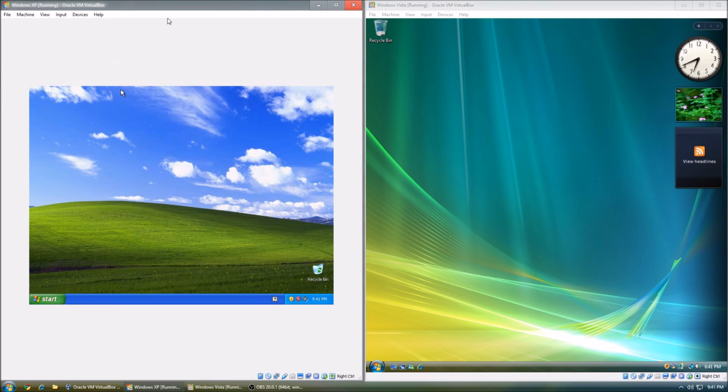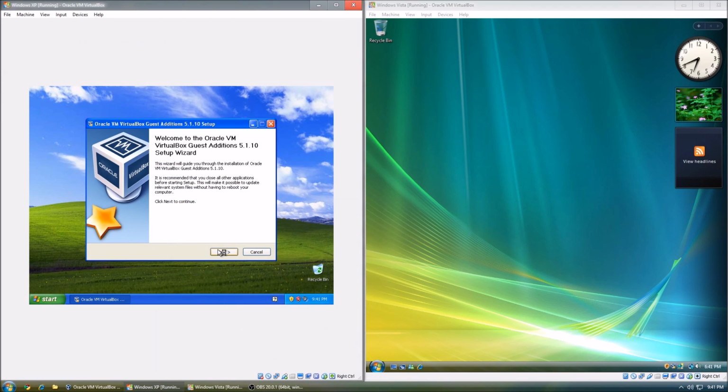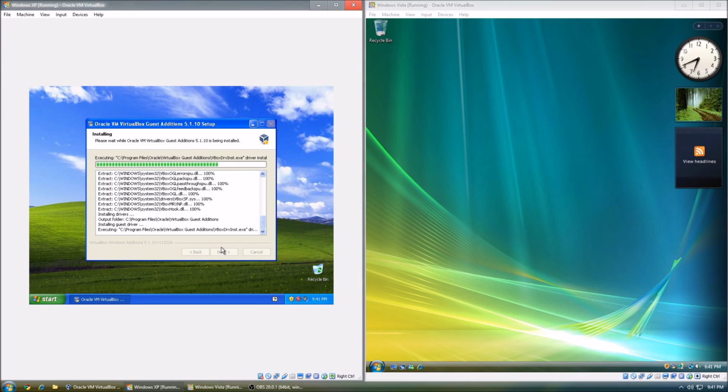Okay, I'm gonna real quick install VirtualBox Guest Additions so I can actually put this in full screen so it'll work properly. And then we'll do a shutdown test and then we'll move on to Windows 7.